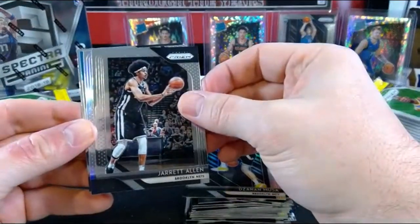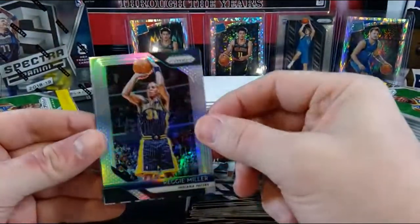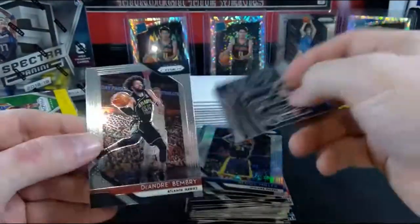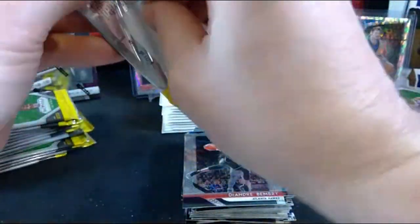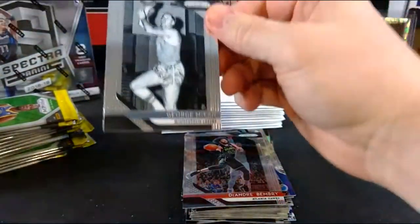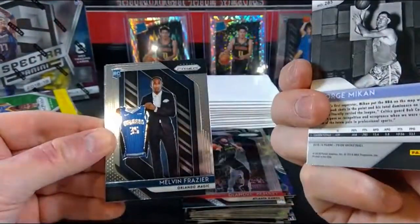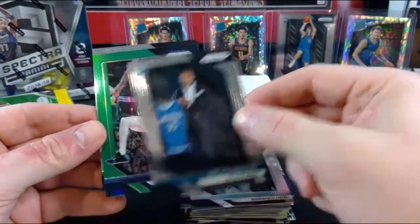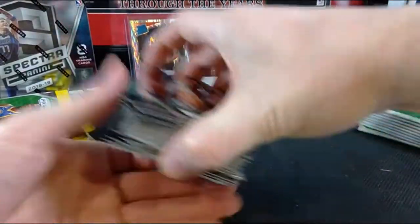Jared Allen, another silver, not a rookie. Reggie Miller, Steph Curry hyped, and a DeAndre Bembry. George Mikan, wow, that's a throwback. It's a blast from the past. Melvin Frazier. Got a green Will Barton Prizm. And a Larry Bird. Put those aside.